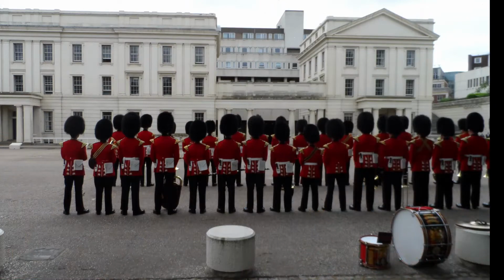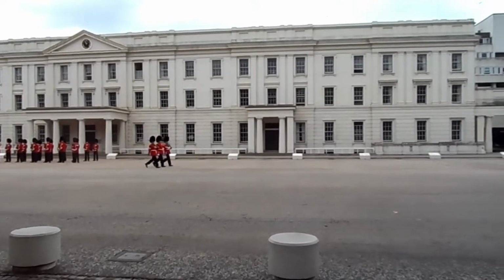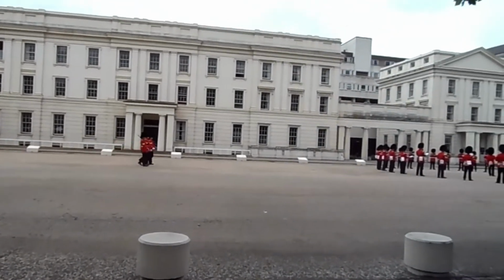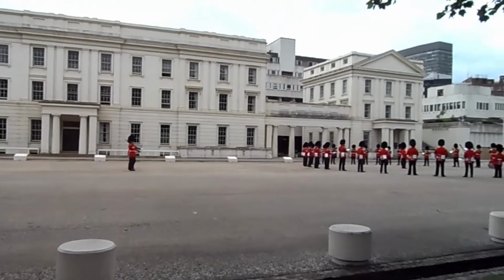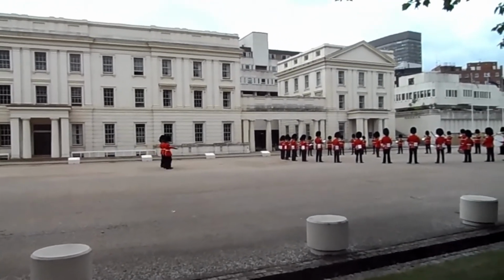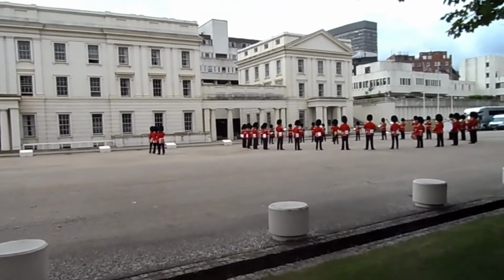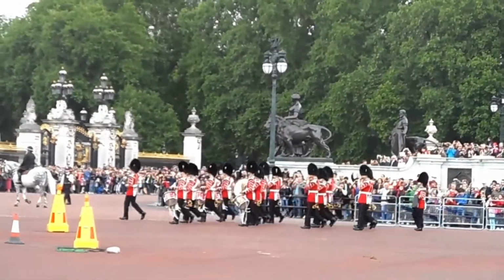From Buckingham you can first go to Wellington Barracks, near St James Park, to see the new guard prepare and be inspected for the change of guard. Then go back to Buckingham to wait for the new guard to march towards Buckingham Palace. This ceremony can be seen by tourists and is one of the most interesting attractions to see in London.